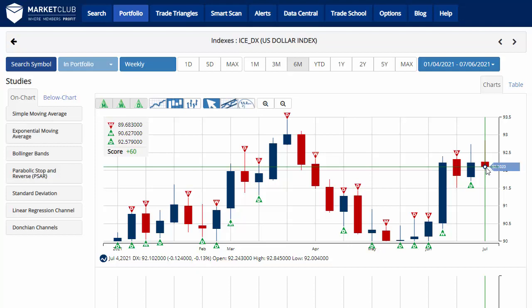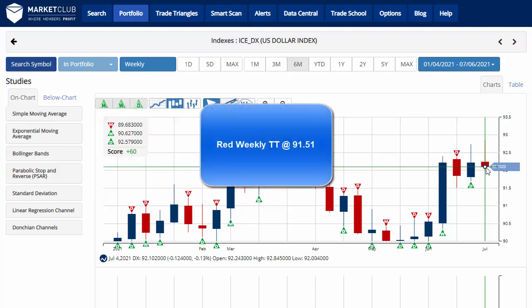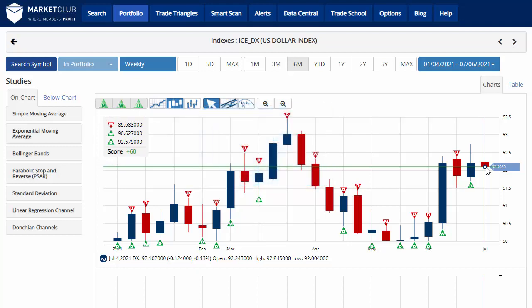Dollar index, not able to get into positive territory in the week, losing about 0.1%, trading at 92.10 with a chart analysis score plus 60, indicating that we're in a sidelines position for the U.S. dollar as it stands. Key level to watch would be 91.51. A move below that level would issue a red weekly trade triangle, indicating a move back to a short position for the U.S. dollar.